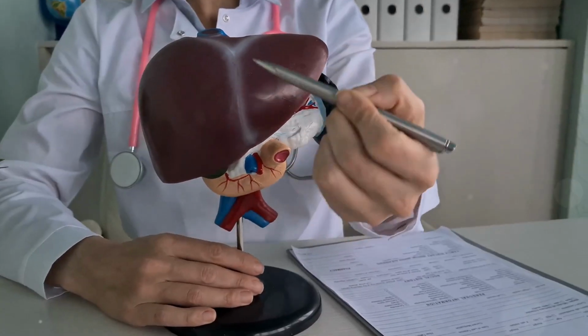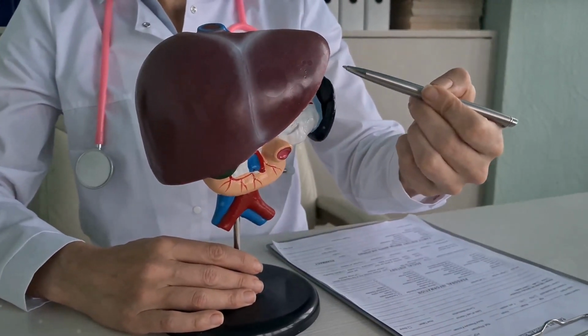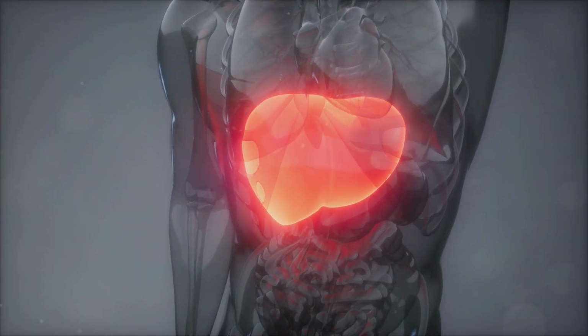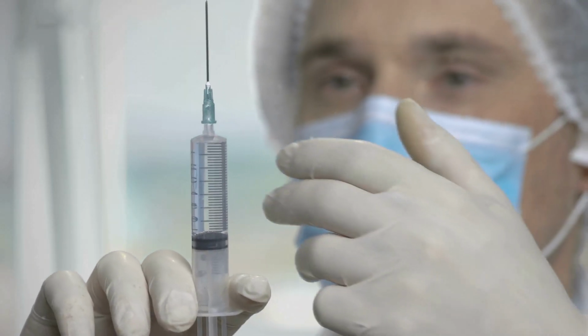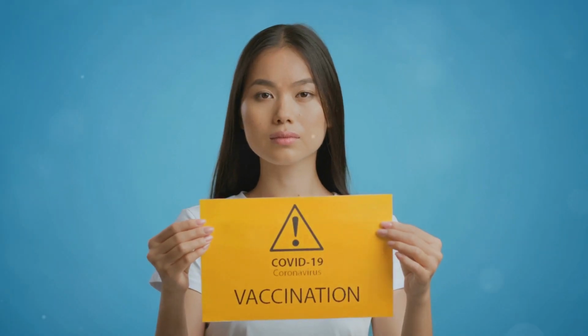Coming in at number 11 is hepatitis D, which can only infect people already infected with hepatitis B. Hepatitis D can cause serious liver damage, leading to complications like cirrhosis and liver cancer. It can be spread through sexual contact. The best way to protect yourself from hepatitis D is to get vaccinated against hepatitis B. The hepatitis B vaccine also protects against hepatitis D.